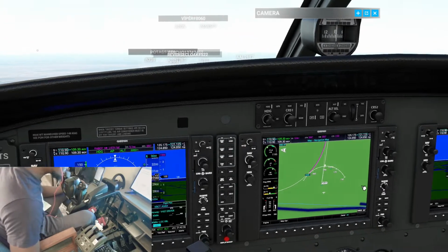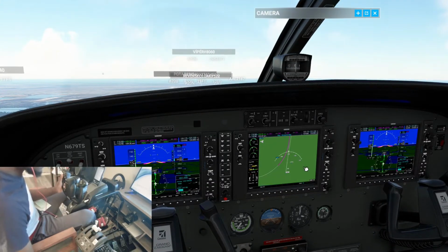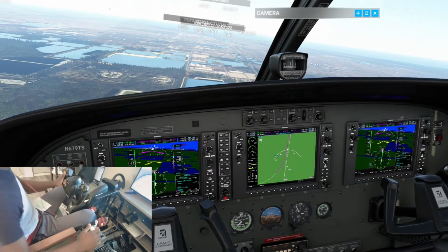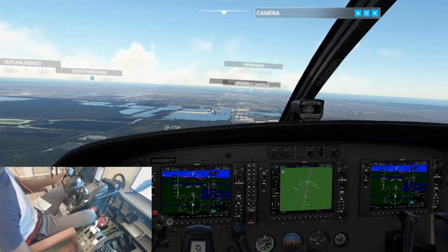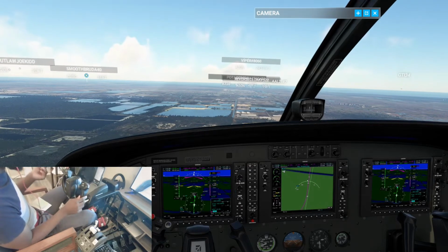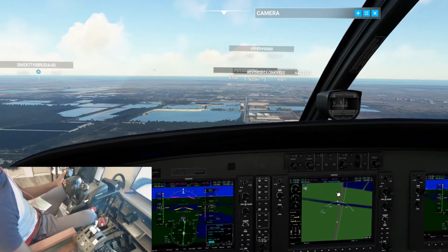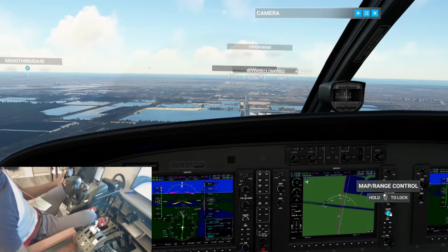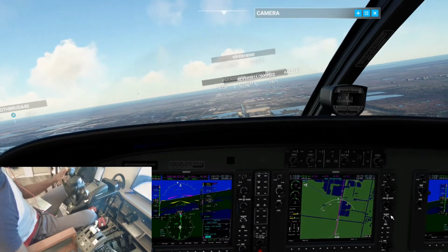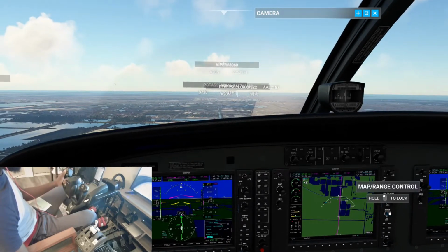American 204, radar contact, climb maintain flight level 240. Climb to 240, American 204. Southwest 952, climb maintain 16,000. Climb maintain 16,000, Southwest 952. American 405, vector for sequence, turn right heading 070. Heading 070, American 405. American 837, vector for spacing, turn right heading 260, maintain 280 knots. 260 and 280, American 837.